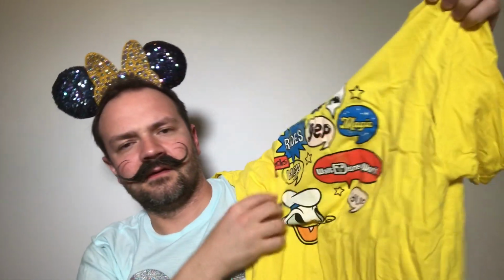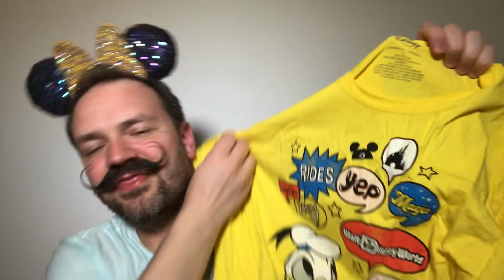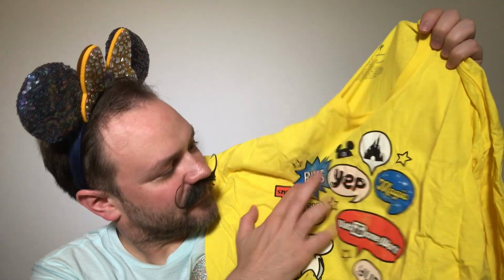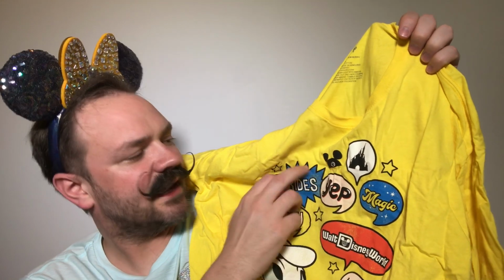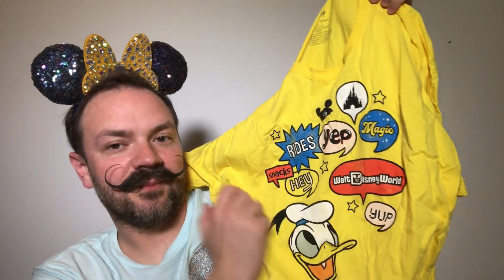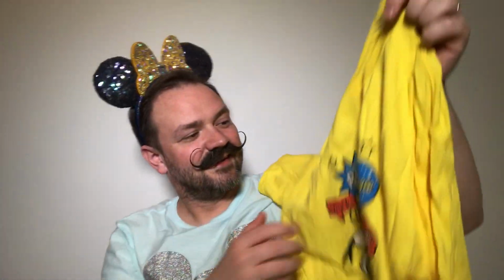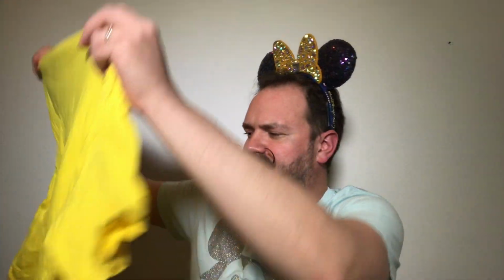Also got this wonderful shirt here with Donald. I kept trying to show it. Anytime I'd see Donald, I'd be like, look at my shirt, look at my shirt. Although I wore it one time and I completely forgot to, got up close to Donald and didn't even think to show my shirt. But it says rides, magic, has a Mickey hat here, castle there, star, snacks, Walt Disney World, and then Donald there at the bottom, bright yellow, whoa. So that was really cool. Loved finding this, my style, definitely, I like it. They had a lot of cool shirts there. A lot of not cool shirts also, but I was glad to find some that I really like.